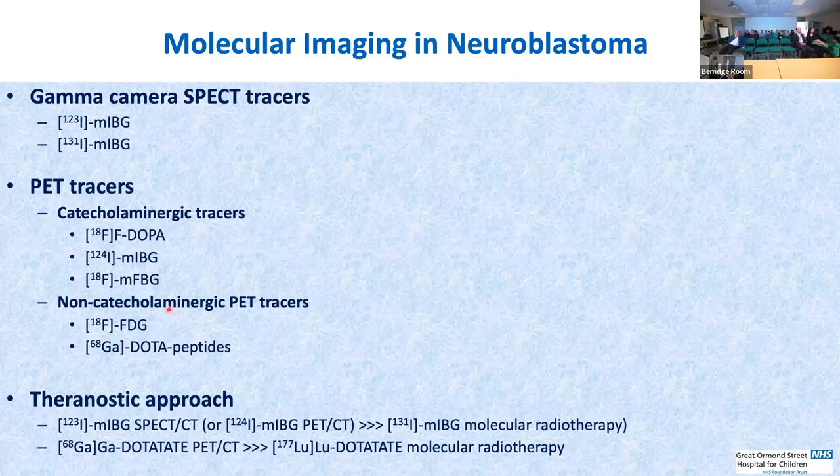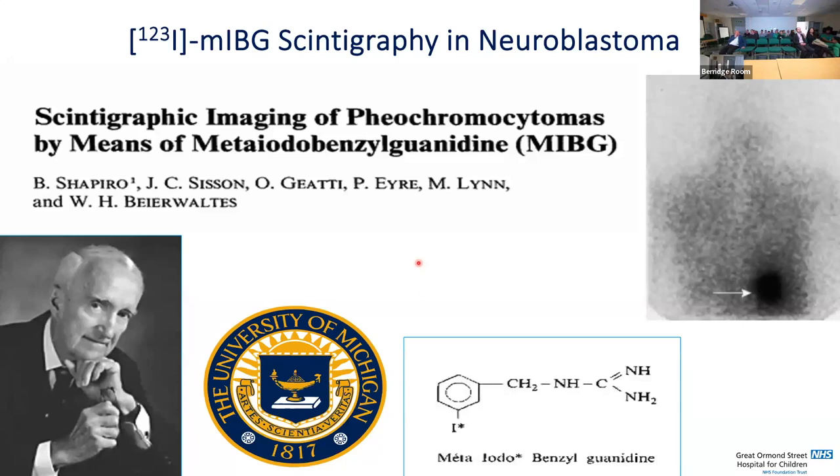And then there are the non-catecholaminergic tracers, which are FDG and DOTA peptides. Really, it's very interesting on this part for the theranostic approach, which is now more and more clearly molecular imaging and molecular radiotherapy coupled together. So also in neuroblastoma, this theranostic approach is very much part of the game. So we have at the moment I-123 MIBG and I-131 molecular radiotherapy, and DOTATATE scan PET-CT and DOTATATE molecular radiotherapy. Now, as I said, my clinical experience is mainly on MIBG. Although we have PET scans referred to our colleagues at UCH that come back to us, so we have some exposure, but not as much as we would like, because of the limitations of having to outsource the service.